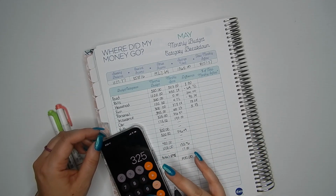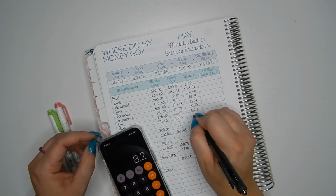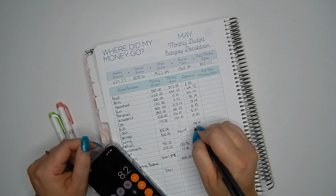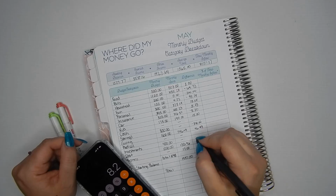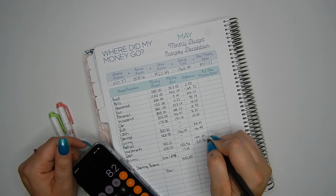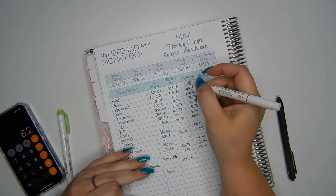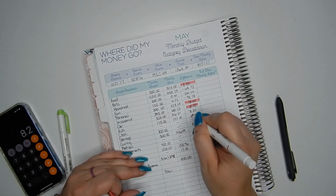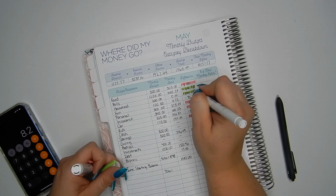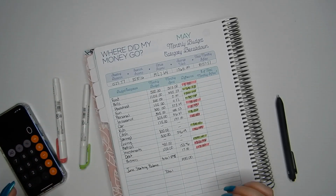Car expenses, $325 minus $316.80 was under by $8.20. Kids was over by $15. Savings under by $800. Giving was over by $46.49. Investments was under by $400. That's not good. And debt was over by $321.96. And business was over by $17. So let me go through real quick, and these are all the ones where I was over in my budget categories. And these are the ones where I was under in my budget categories. So probably could have done a little more savings and investing this month, but I was focused on something else.